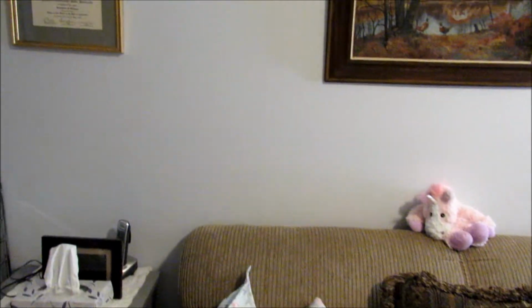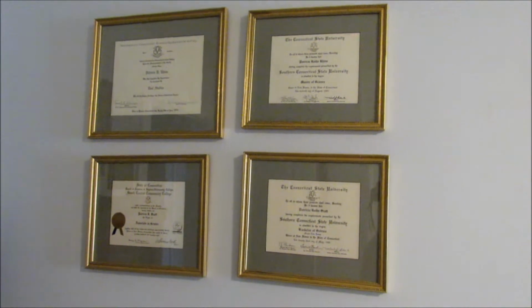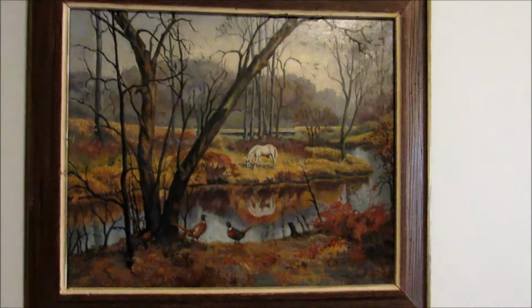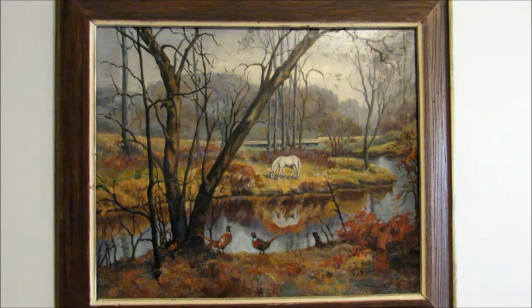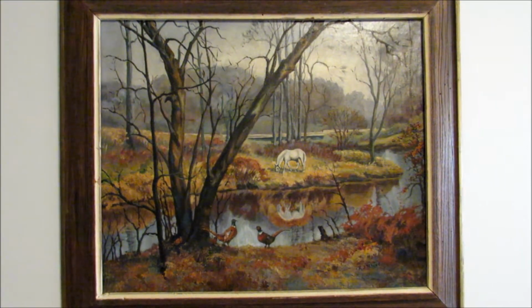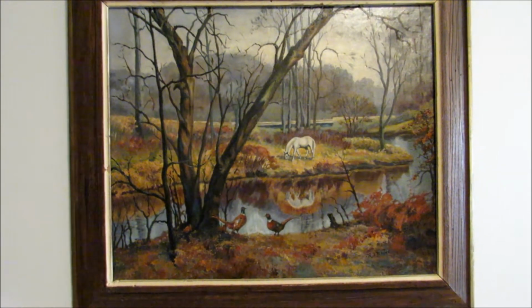My husband calls this my wall of fame. I have all my certificates on the wall there and on the other side over there. And this is a wonderful painting that my grandmother did. My grandmother was a wonderful artist. She was a commercial artist during her working days, and then when she retired, she got into painting people and scenery. Very nice.